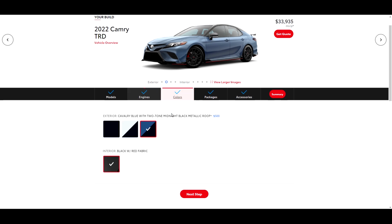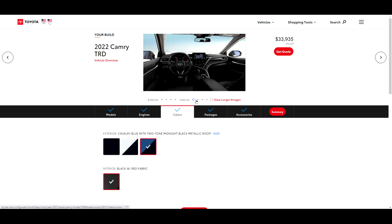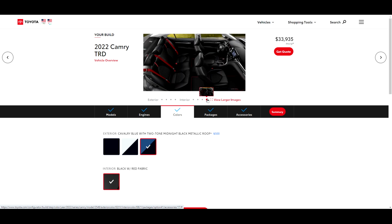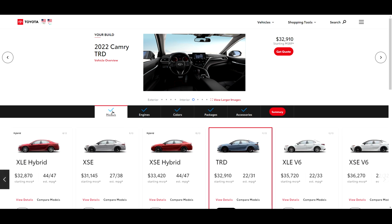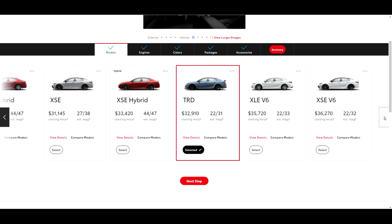Let me see here. I think this comes with black with red fabric. Let me see the interior here. Ooh, yeah, that looks good. Looks very nice in there. Nice. Okay, so that is a nice-looking car there. Very, very nice. Alrighty, so we have the XLE V6. Basic options will probably be about the same.